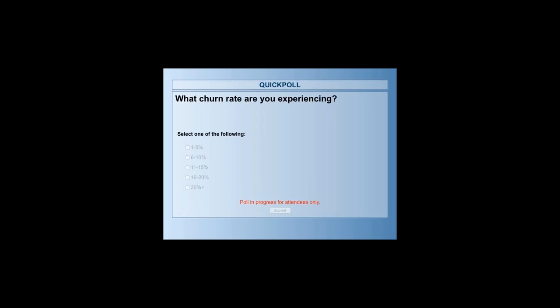If you haven't launched yet and you don't know what churn rate you're experiencing, just go ahead and don't answer. If you have launched and you are experiencing churn, maybe this is what you're getting from the CrateJoy dashboard. Go ahead and leave your answer here. I'm going to leave this up for just a couple seconds. If you want to hop over to your CrateJoy dashboard and pull up your most recent churn number, I'll give you guys a couple seconds to do that.